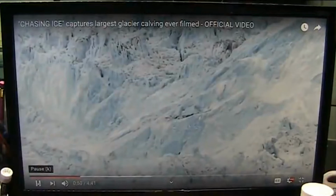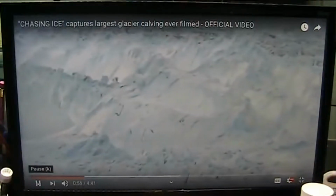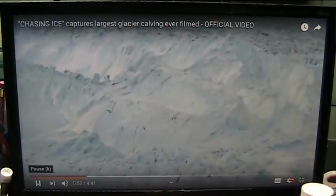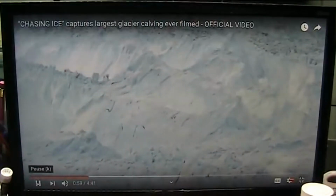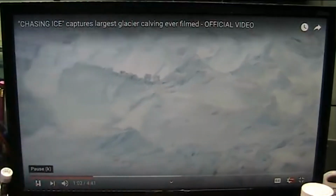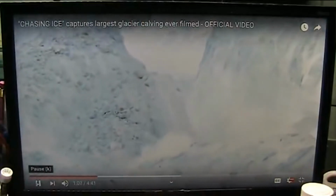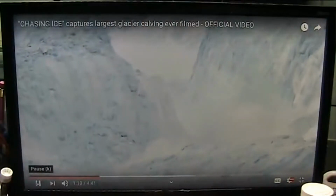Now watch this. You see how, look at the whole thing. The whole thing is bubbling and boiling, but it's coming up from underneath. And I'll show you in a second. Look at that, isn't that spectacular?